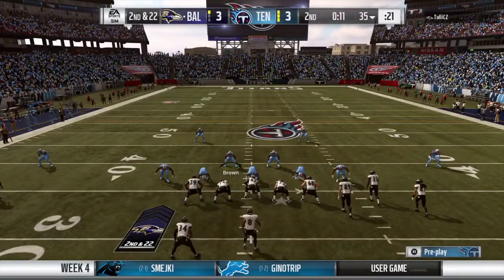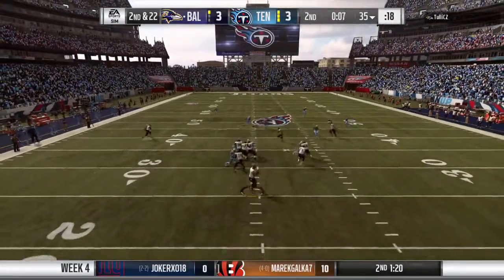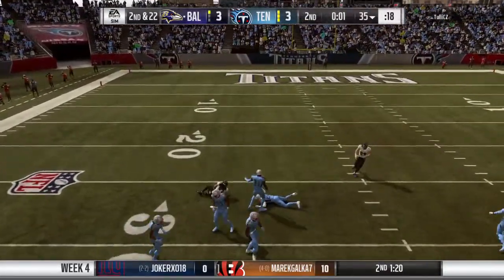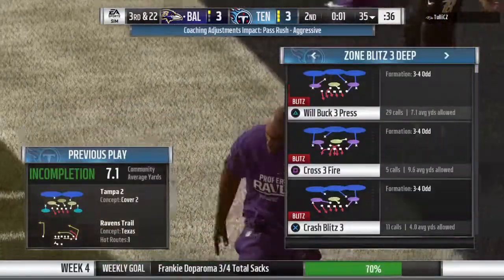Could be. I don't know if it's the scheme. I don't know if they've just gotten fortunate along the way. I have no real great answer for it, but we're seeing something you don't often see. He uncorks it for Snead. And incomplete there. A nice hit. Jars the ball free and brings up 3rd down.